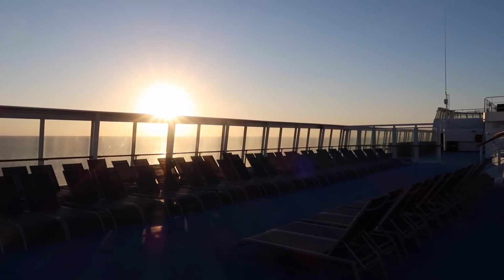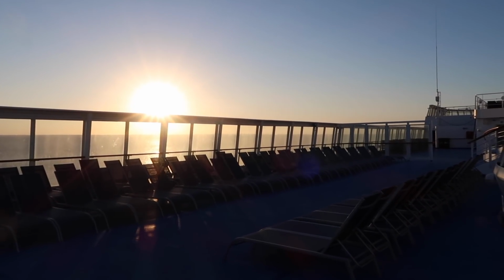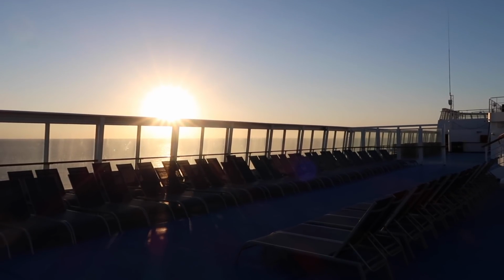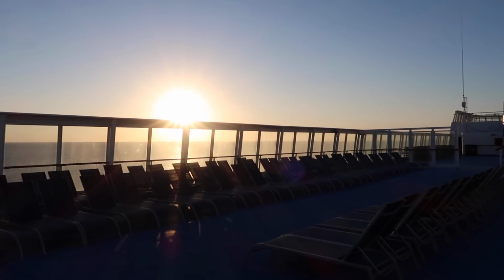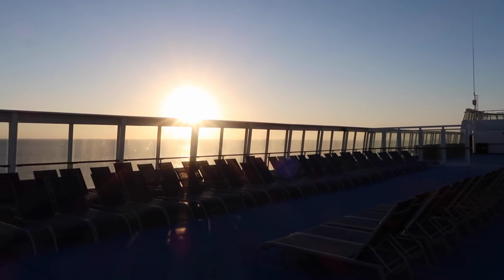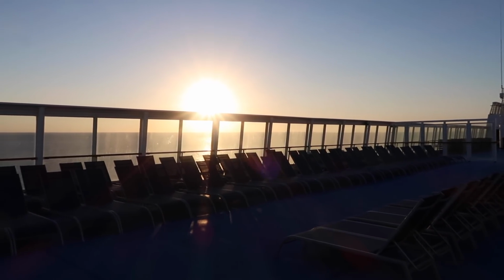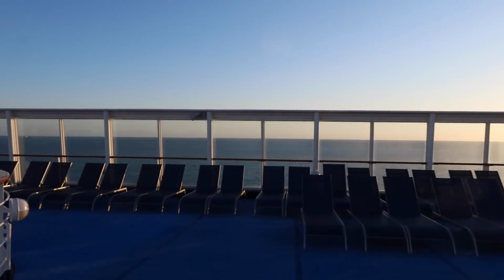It is our first full day on the boat. We are getting ready to arrive at Nassau. We have actually been there quite a few times, so another cool little tip to share. I'm sure a lot of you who go on cruise ships a lot know, if you stay on the boat when the boat is docked in the port city, everybody pretty much is off the boat, and you have the whole boat to yourself. So that's what we're going to be doing today.